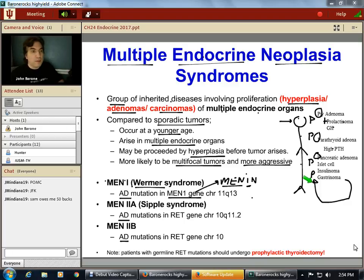Zollinger-Ellison syndrome? Zollinger-Ellison syndrome will occur if it's a gastrinoma. Zollinger-Ellison is when I have way too much gastrin. So now I got proliferation of parietal cells. I'm big folds with parietal cells, and I'm big acid. So that last P stands for peptic ulcer disease. I could barely fit it in. Anyway, peptic ulcer disease, that's what that last P is for.